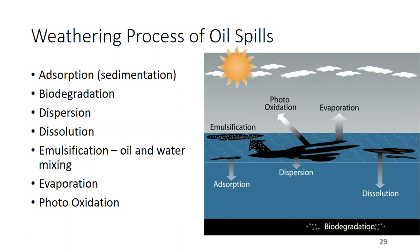Dissolution is also another piece to the puzzle, meaning it's going to come out of solution and dissolve into water. So there are different fractions of oil. Some of them are immiscible with water, meaning you can't mix it whatsoever. And then there are other fractions that are slightly more polar, and they will end up being able to be dissolved in the water just a little bit. So there'll be some of that which ends up being dissolved into the water and spread throughout the water column that way as well.